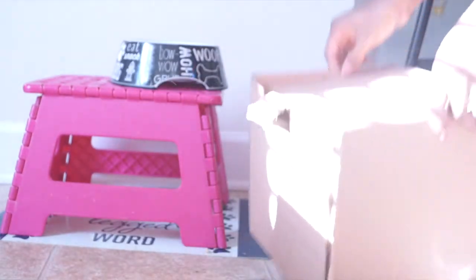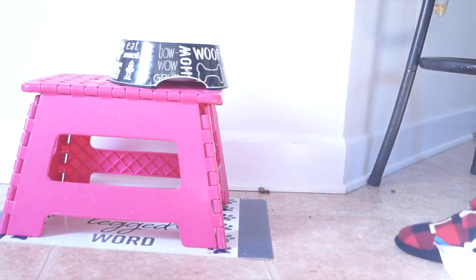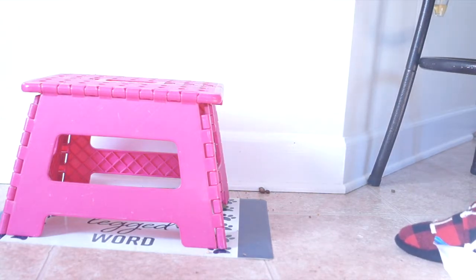So as you guys can see, just a second ago, crumbs came out of the box. Jaxson is a very messy eater, so the Neater Feeder, hence the title, is supposed to be a nice and neat system that is comfortable for you and your pet while they're eating. So we're going to test the system out.